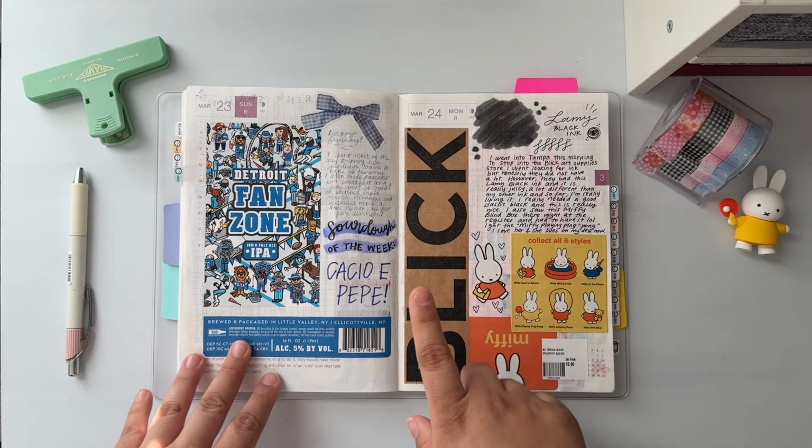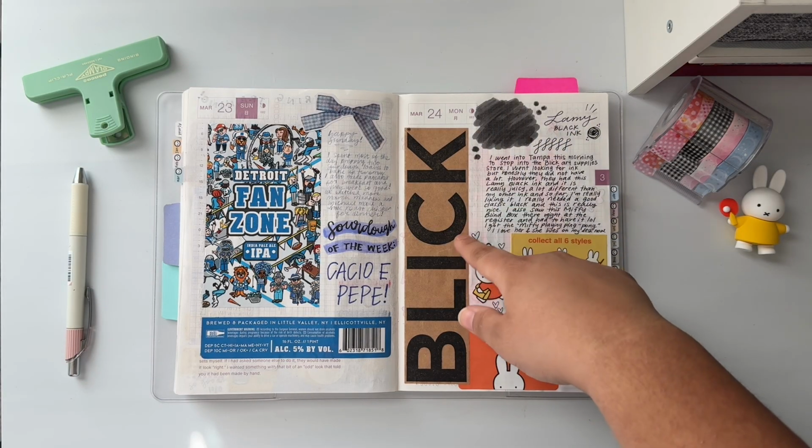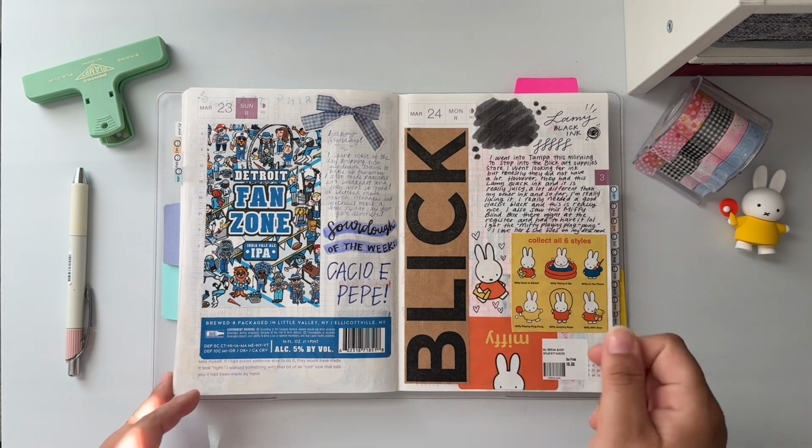Very cool. This day I went to Blick. This is an art supply store in downtown Tampa, and I went looking for some ink, so I found just a simple black ink, and I found this cute little Miffy box, so that was really cute.